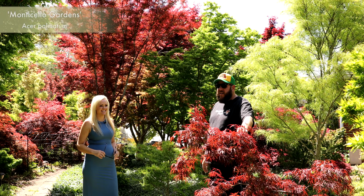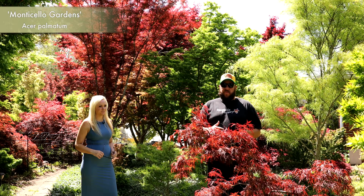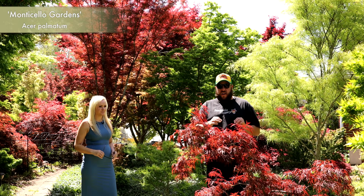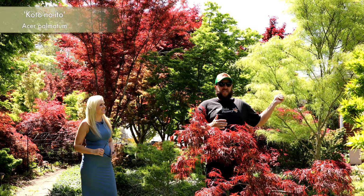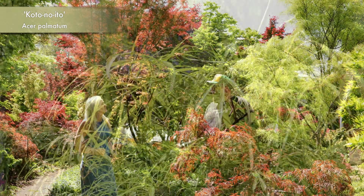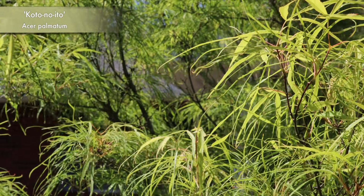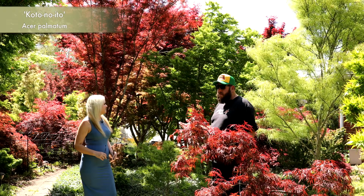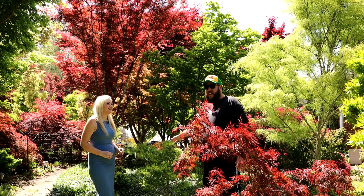Guys, in front of me here is Monticello Gardens. That is a very heat tolerant weeping red developed a little south of Columbia, South Carolina for being exceptionally durable. There's some just great plants in here. Beside me is a big Koto no Ito. That's that harpstring maple, has that feathery, airy, wispy look to it. I love the linearlobums because they just give you a peaceful gracefulness going on in the garden. Another giant Fairy Lights back here.